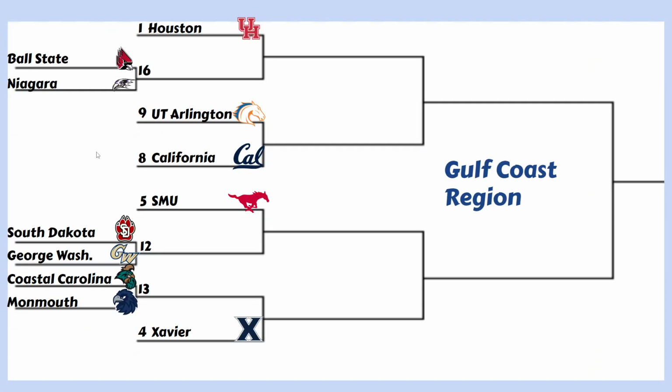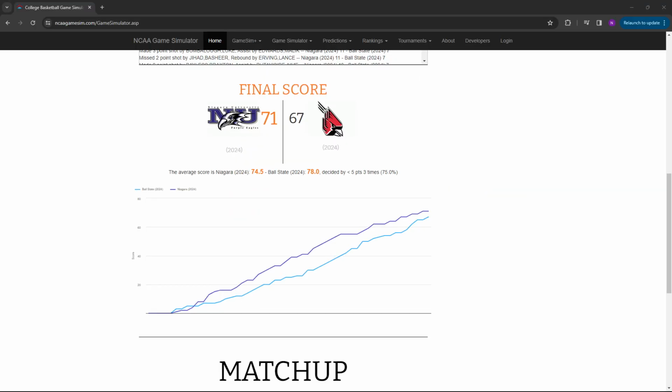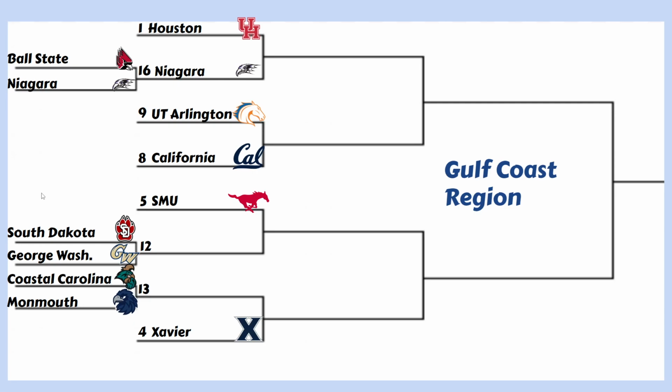So the first game we're going to play and see is Ball State Cardinals versus the Niagara Purple Eagles. And this game was a close game throughout, but it is the Niagara Purple Eagles that had the advantage throughout most of the game, finishing off with a 4-point victory on Ball State. Next, so we see Niagara is moving on, and they're going to play Houston in their next matchup.